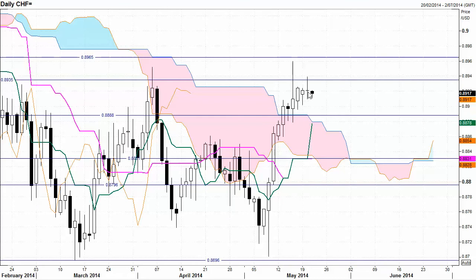Next to the US dollar Swiss franc, and here we've seen the market attempting to rally today on this doji type candle, a candle of indecision, finding resistance at the 89.35 level and above, once again suggesting a very real possibility of a change of trend here with this indecision in the market.